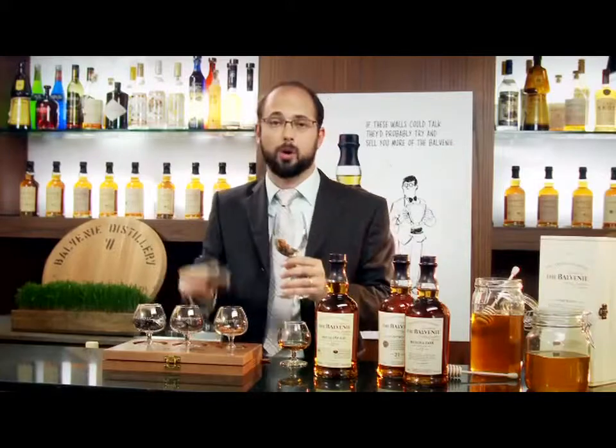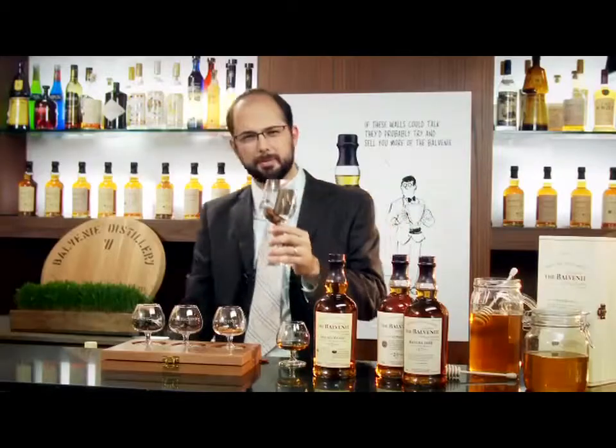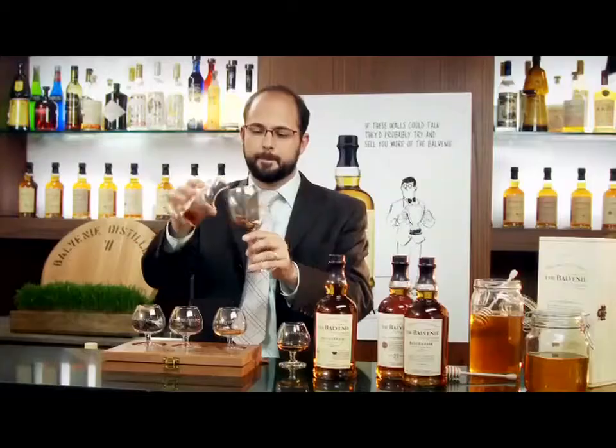The strong core of oak. A little bit of Madeira taste too, which is typical because we're using a barrel that used to hold Madeira. All in there. That's what I'm enjoying.